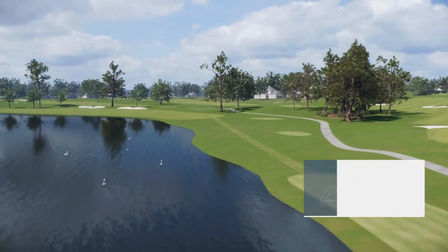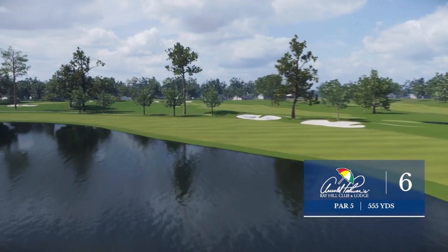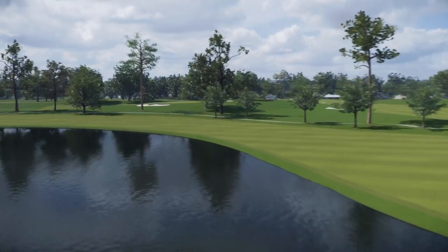Moving on, we get a look at one of the most iconic holes at Bay Hill, the 555-yard par 5 sixth. It is a sight to behold.